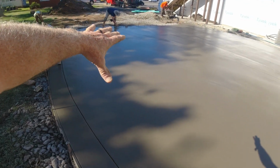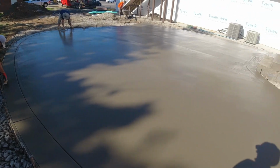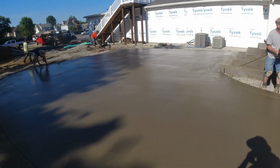There you go. You and I just finished about 300 square feet of patio right there. That's how easy that was. Jim's touching up right here. Let's get ready to roll.